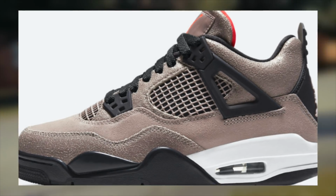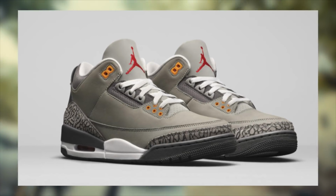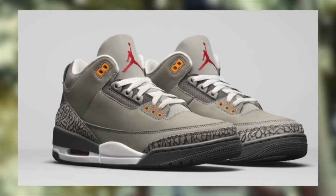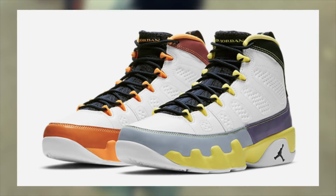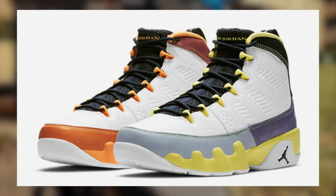Also on January 30th for $190, the Jordan 3 Cool Gray may be dropping. Although a nostalgic colorway, due to the high stock I'm only expecting lunch money at best in the large sizes, mainly for people with no tax in their state. Also on January 30th, the Change the World Jordan 9 may also be dropping for $190.